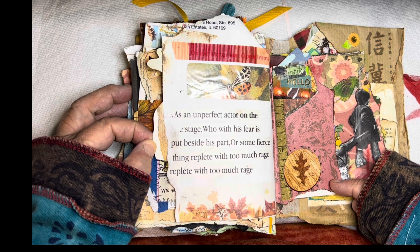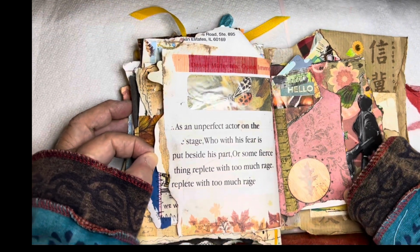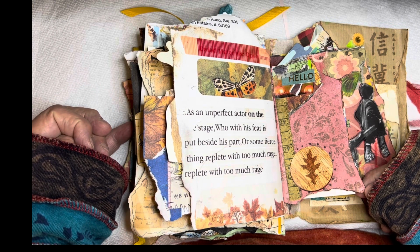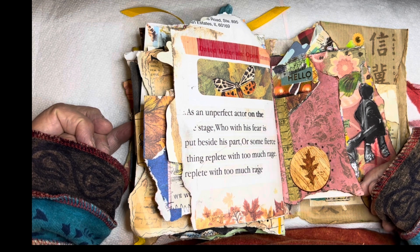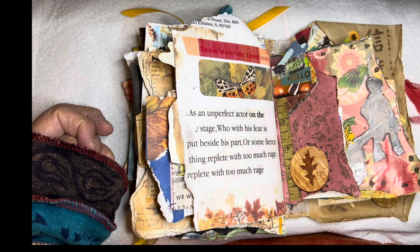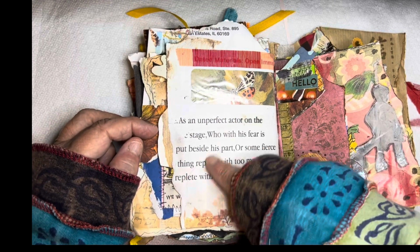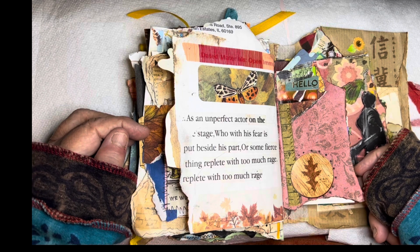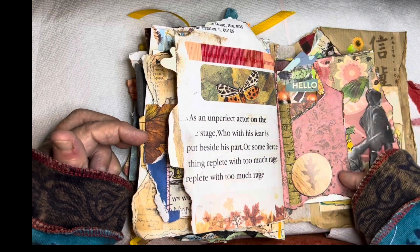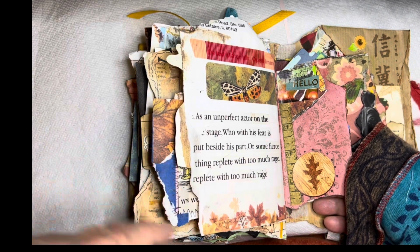As an unperfect actor on the stage who with his fear is put beside his part or some fierce thing, replete with too much rage. Huh. I think there was something about go to page such and such and get the quote, the first quote you see, or the first line of a. I vaguely remember that, because somehow there's a lot in this book about fear.